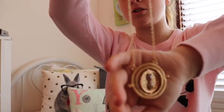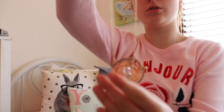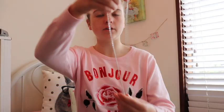And I also got this really exciting thing. You guys are gonna be mind blown. It's a necklace. It's not just any necklace, it's a time turner necklace. So if you know what Harry Potter is, or if you've watched the movies, this is the necklace that Hermione used to get to class and stuff on time. I got this necklace and it's really cool.